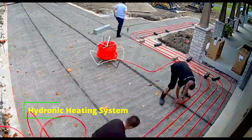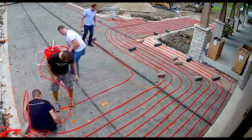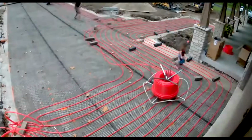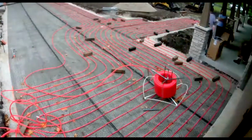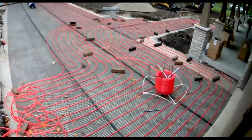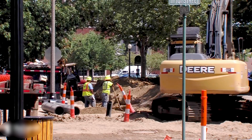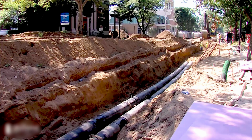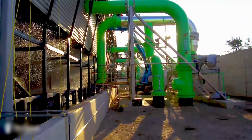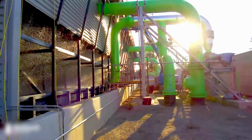2. Hydronic heating systems. Hydronic systems use a network of PEX, cross-linked polyethylene tubing, embedded beneath the road surface. These pipes are typically spaced 6 to 12 inches apart, or 15 to 30 centimeters, depending on the heating load requirements. A heated glycol-water solution circulates through the pipes, transferring heat upward to melt snow and ice. The heat source for these systems can be boilers, gas or electric, geothermal systems, or solar thermal collectors in hybrid systems.